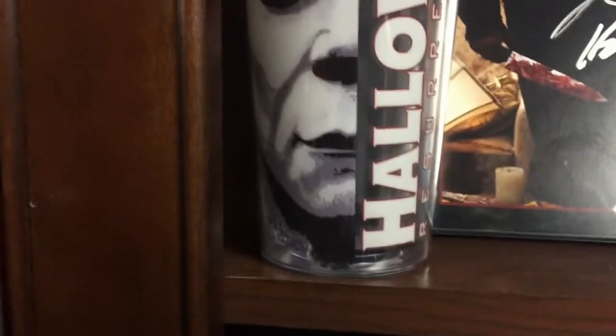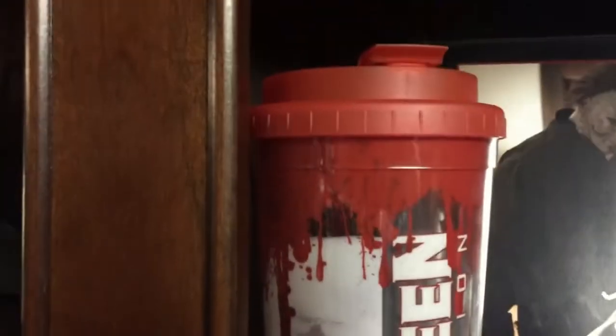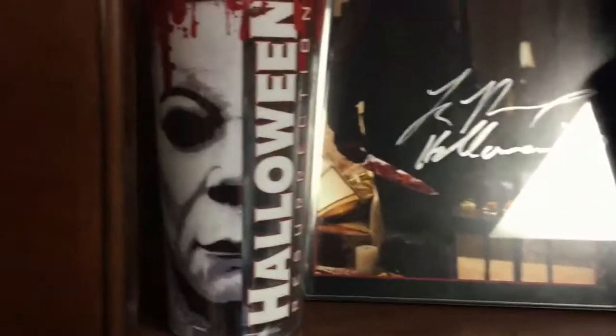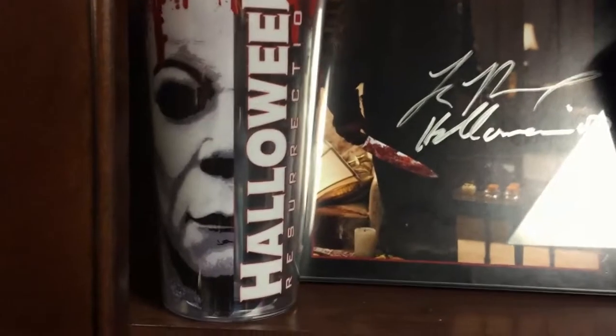All right, there is a hot and cold beverage cup that I got at Spirit Halloween this year. I believe I got that thing dirt cheap. I think I got that when they were ending the season, so I got that like 75% off or something like that.